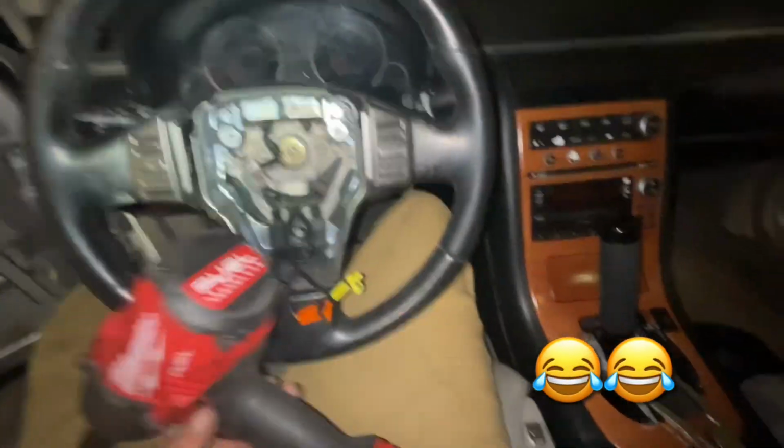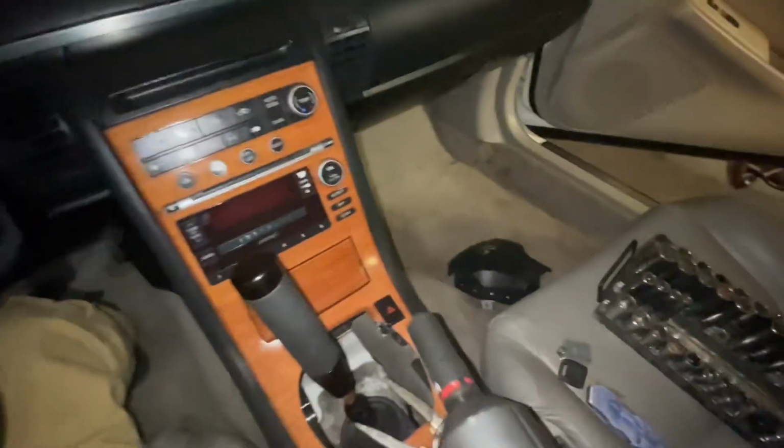Yo, so here's another little update. It's the first mod already. I got the airbag right there. Yeah, it took off the battery. Don't even try to tell me anything.